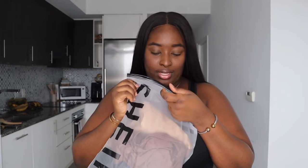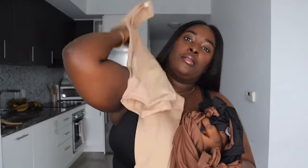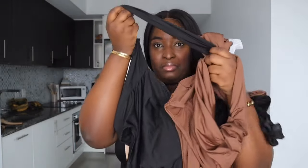So I have this set of bodysuits and it's three different colors in one, but I would only try out one for you guys to see because I can't be trying out all three. I mean, if I try out one, you get the vision, we move on, you know. But yeah, let me show you all three first and I'll wear the one I think I like the best in terms of color, you know. So it's cream, black and brown. But I think I'll be wearing the cream one.